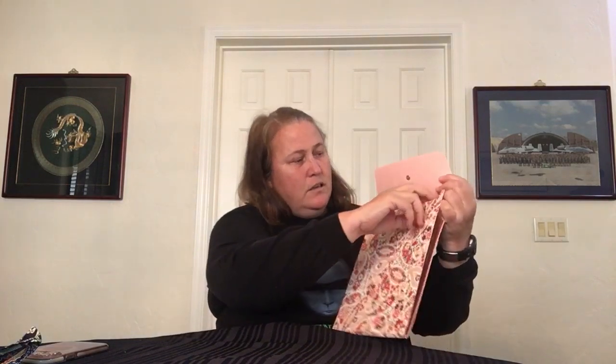But okay, so the cool thing about these, when I'm traveling especially, like for example, when I go on a cruise, I'm a pack rat. I save all the bits and pieces, receipts, postcards, travel things, the daily compass, everything. And this is nice because you can put it right in your binder. So I have my little cruise binder.